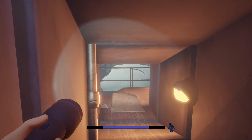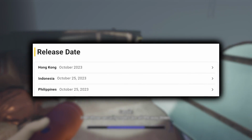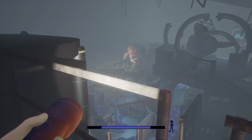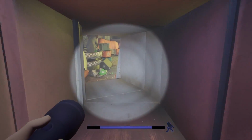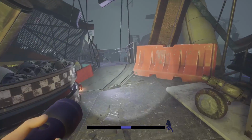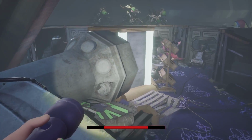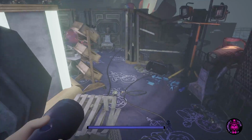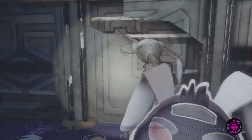And if you're in the Philippines or Indonesia, the movie is actually releasing on October 25th, a whole 2 days before it releases to the rest of the world, which means for one, that if you live in those countries, you'll actually be seeing the movie early, and two, I don't know how the eligibility is going to work, but if the movie ends up dropping on Peacock in those countries like how it is in America, you might also be able to use a VPN or something to stream it early as well, but I'm not sure on the validity of that, so I wouldn't quote me.